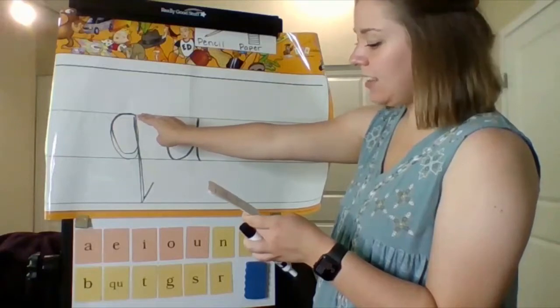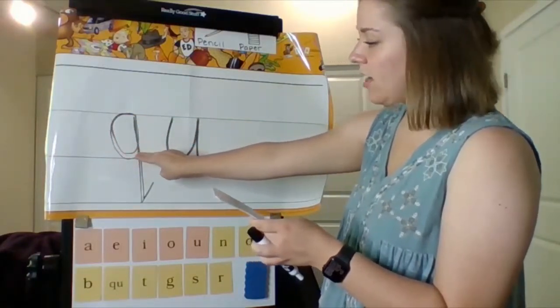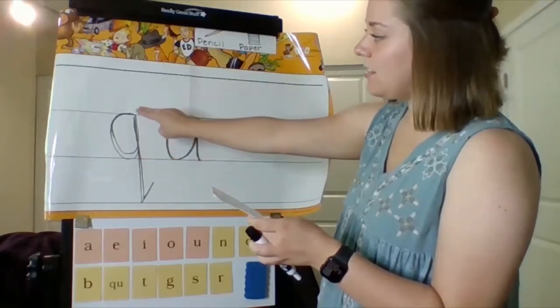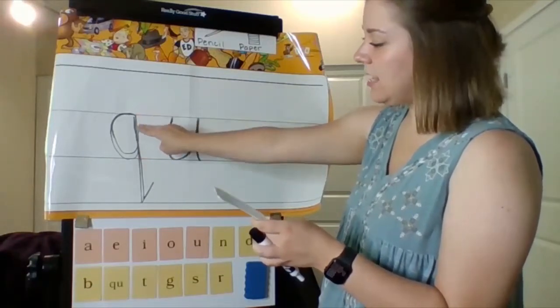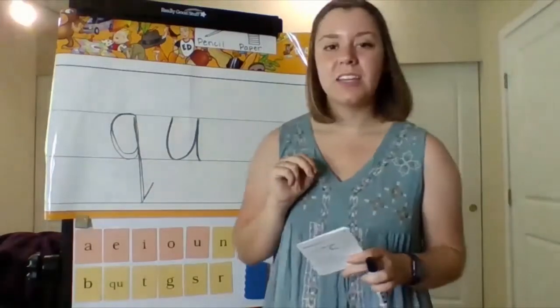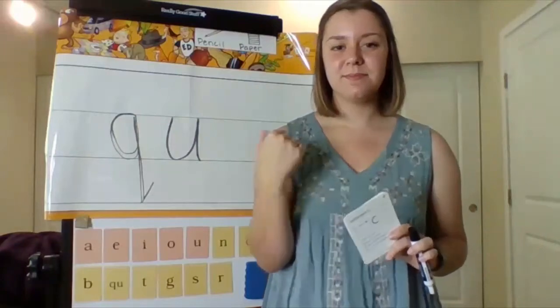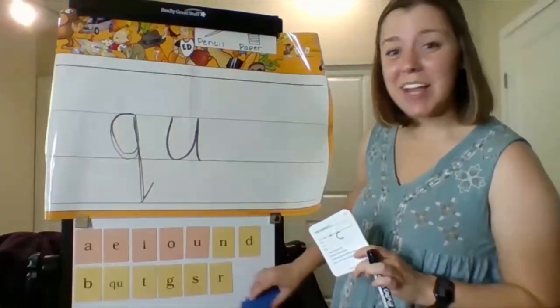So point to the plane line, trace back down and around to the grass line, back up to the plane line and go down to the worm line and point to the letter U. Q, queen, qua. Okay, great job, my friends.